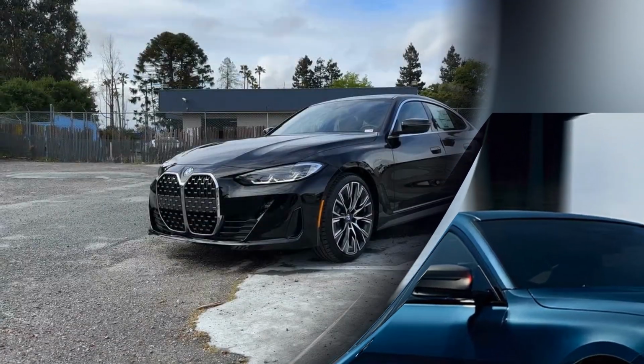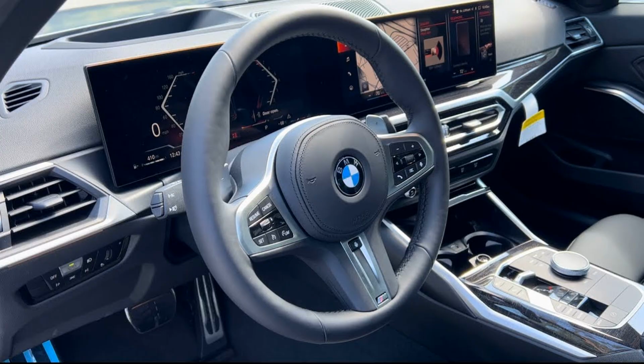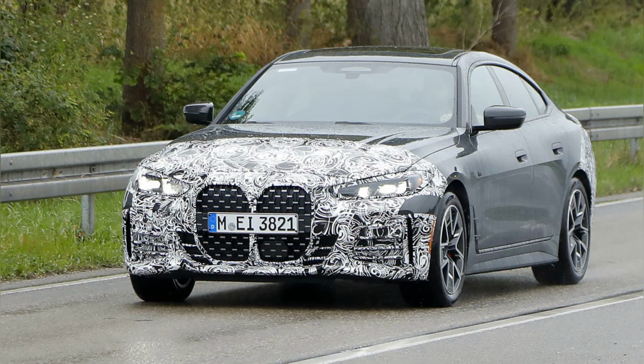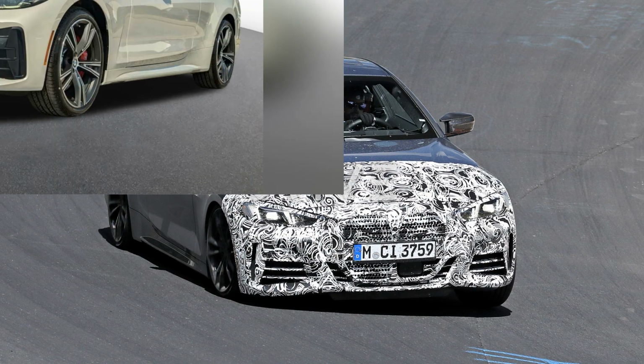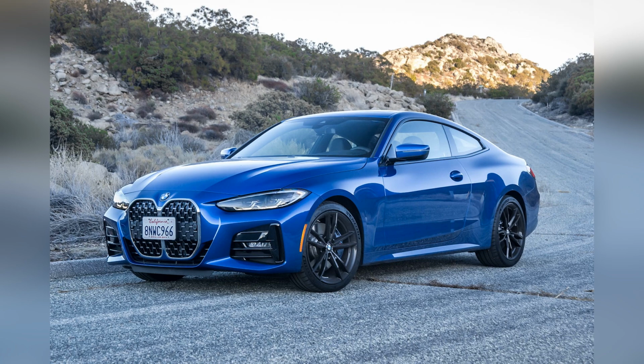Competing in the luxury convertible segment, the 2024 BMW 4 Series convertible faces rivals such as the Mercedes-Benz C-Class Cabriolet, Audi A5 Cabriolet, and Lexus LC convertible. The Mercedes-Benz C-Class offers a blend of elegance and performance, the Audi A5 combines sophistication with sportiness, and the Lexus LC boasts striking design and refined comfort.